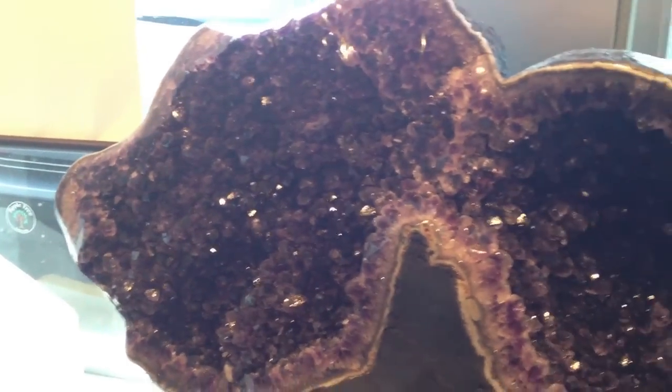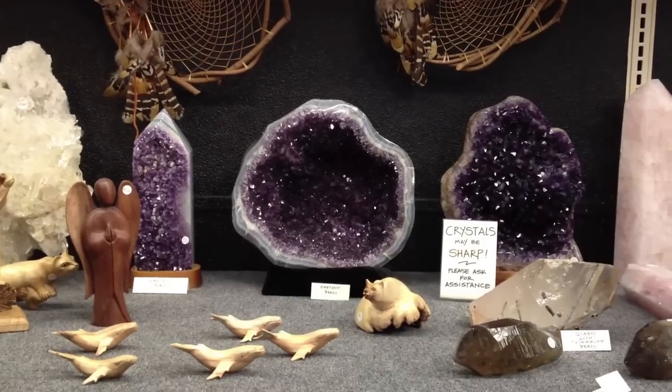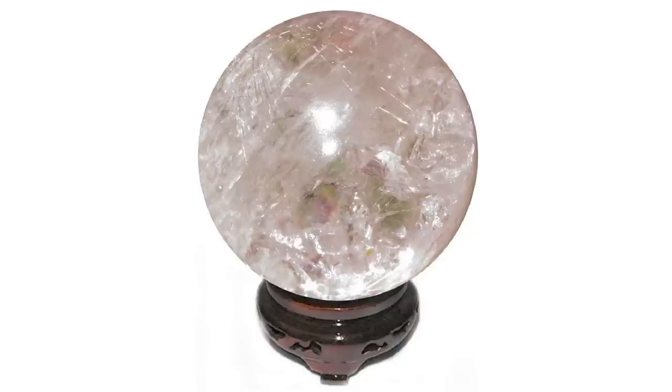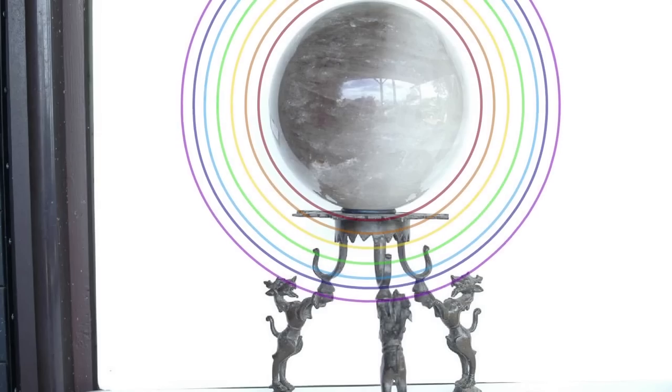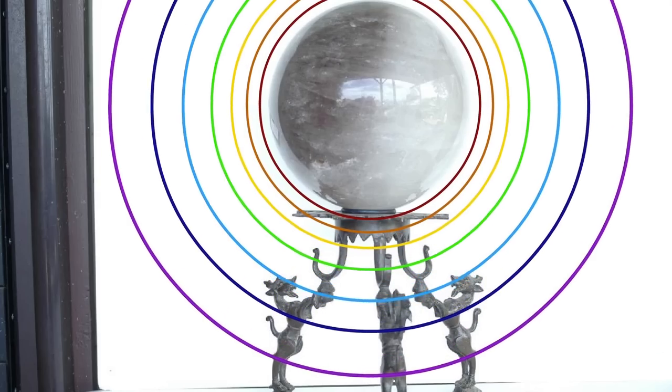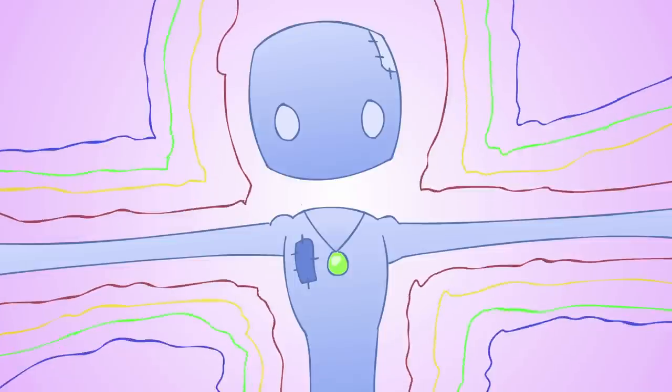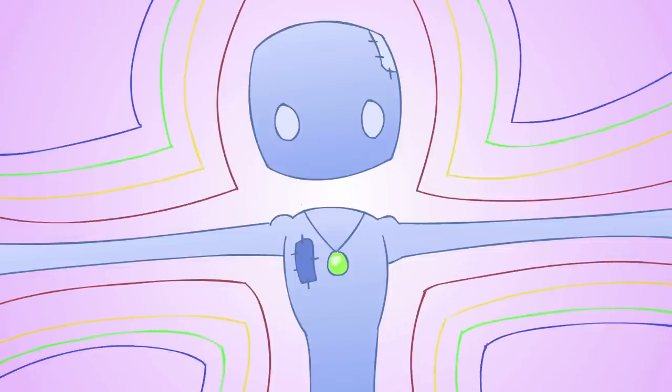Geodes are another great formation for having around the house. These are mineral products of volcanic bubbles. Very powerful. Crystal spheres are crystals that have been contoured into a spherical configuration. This is one of the most powerful forms a crystal can take because it emits the same frequency in all directions. When held or worn, they purify and fill the gaps in the entire auric field.